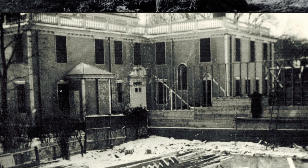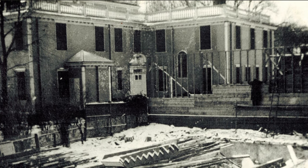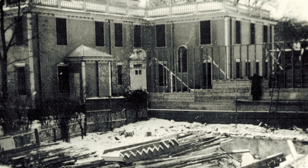Yet despite all these changes, Chandler insisted that the original structure of the house be maintained, and that details such as the 18th century wood paneling be preserved. He also saw to it that new items such as windows, inner shutters, and paneling were in keeping with the original structure.